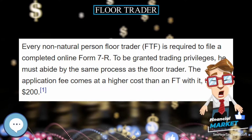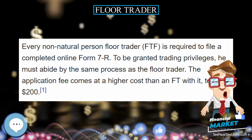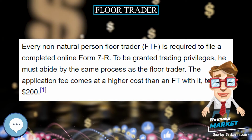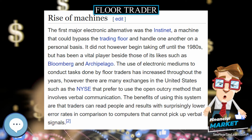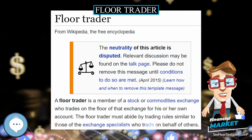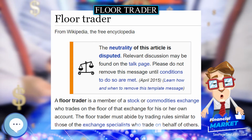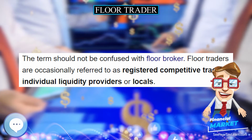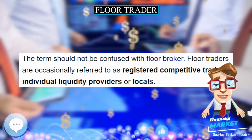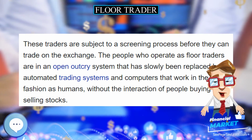These traders are subject to a screening process before they can trade on the exchange. The people who operate as floor traders are in an open outcry system that has slowly been replaced by automated trading systems and computers that work in the same fashion as humans, without the interaction of people buying and selling stocks. Process of becoming a floor trader.